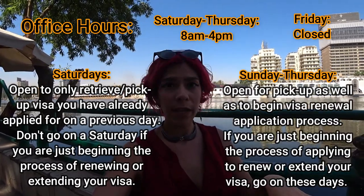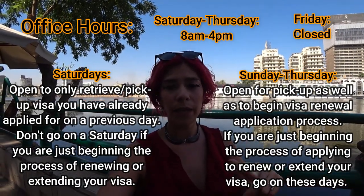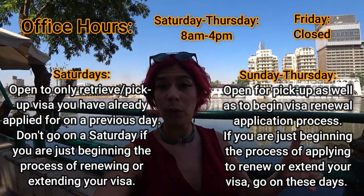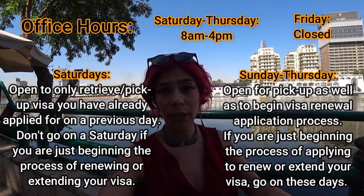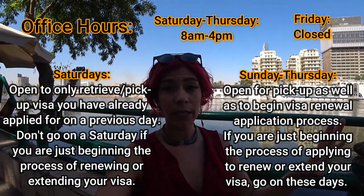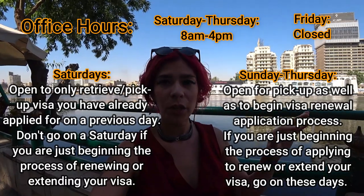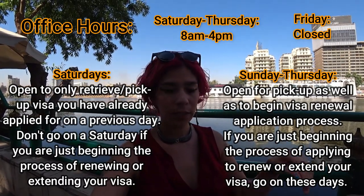I would go as early as possible anytime you're either picking up or applying. So be there at 8 in the morning or even slightly beforehand. You know, traffic in Cairo is always a bit crazy. The later it gets, the more hectic, and the place is a zoo, it's crazy. So try to be there as early as possible to begin this process.